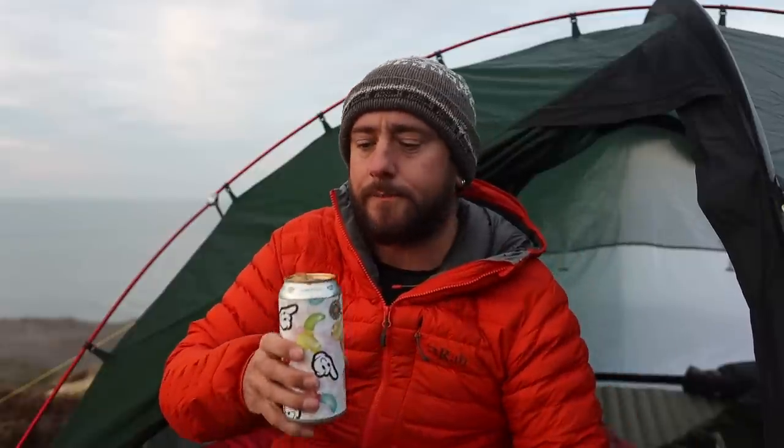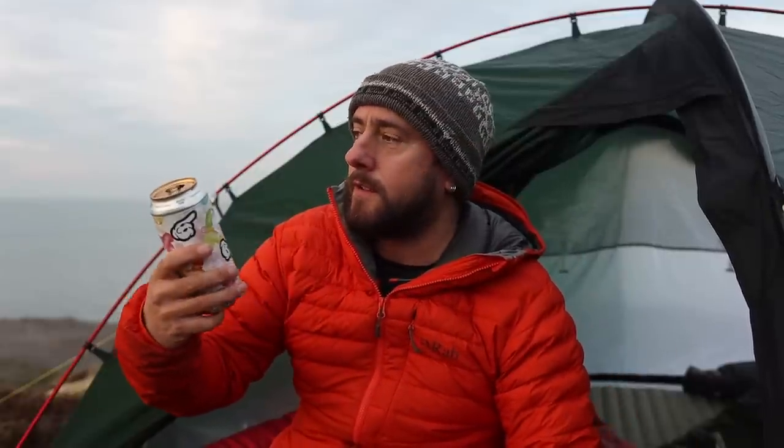Woof. That's nice. It's still got an ale vibe to it as well. Like a fruity shandy. Quite delicious, and you can have as many of them as you like. Mind you, it doesn't look like beer, does it?